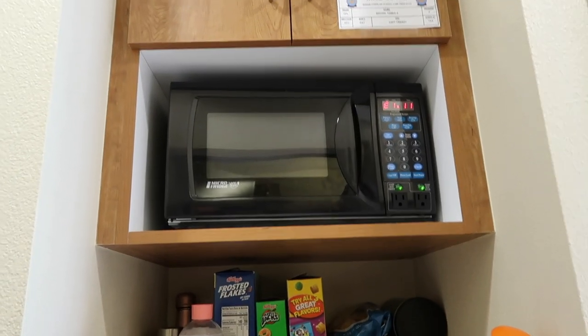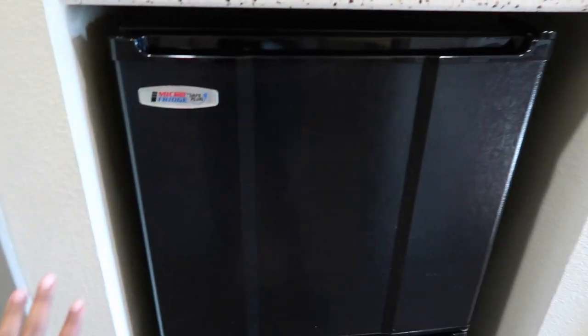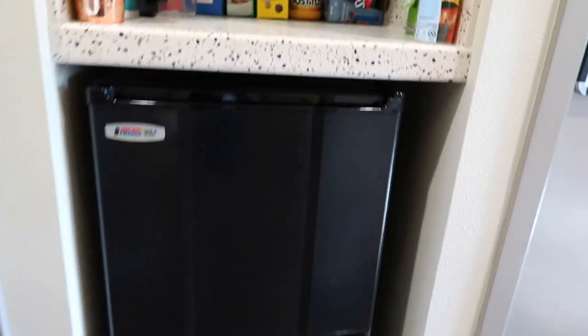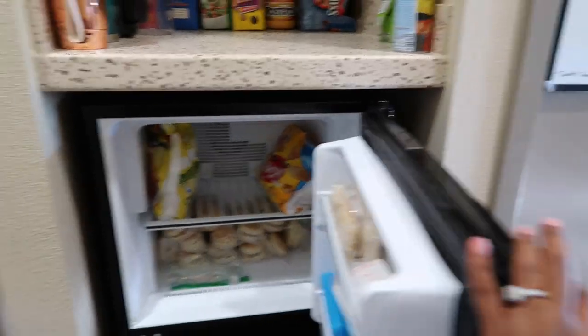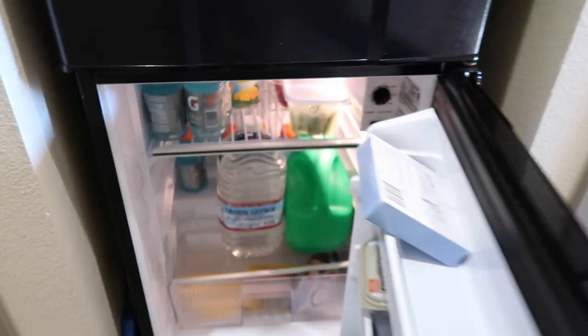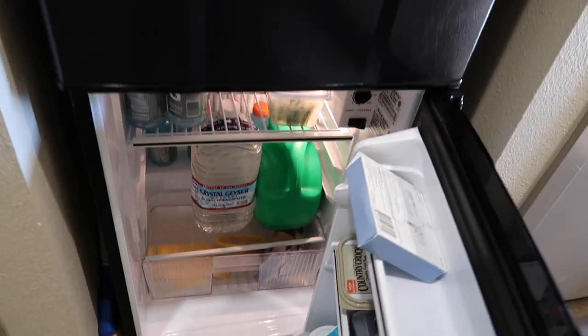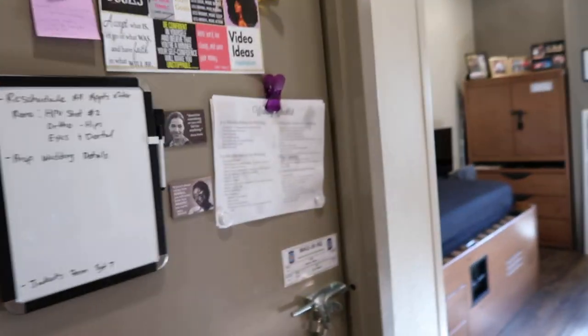Once you come on down, I have my cereal, my snacks, my microwave, and up there is pretty much just sugar for my Kool-Aid. A little fridge that comes with the room. My breakfast food and some snacks. And in here, I have juice, Powerade, aloe vera, and fruit, and birth control.